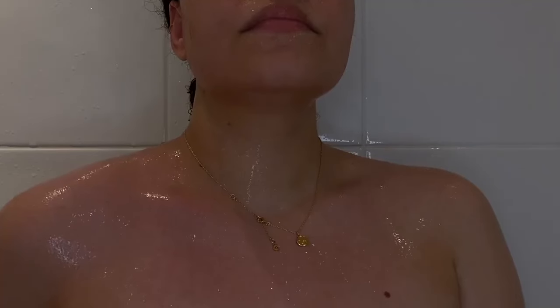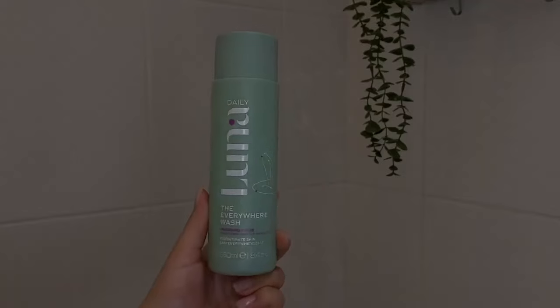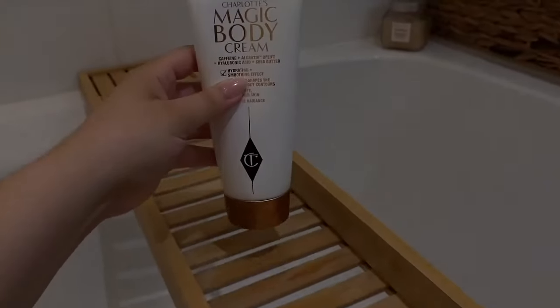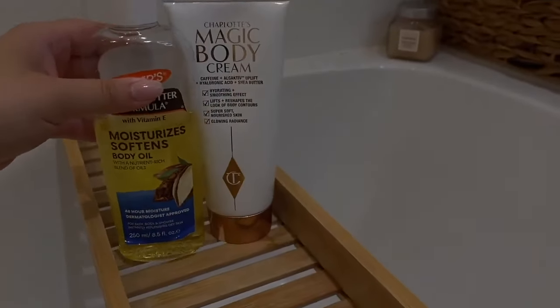And as always, my final step in my shower is going in with the Everywhere Wash for Sensitive Skin from Luna Daily.